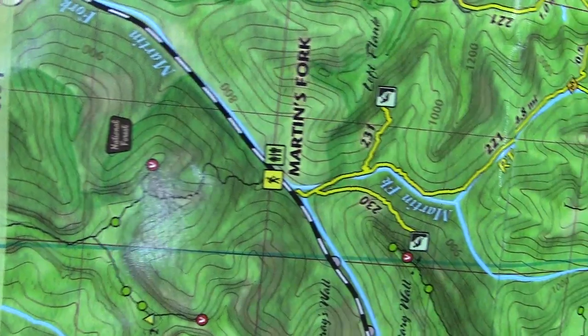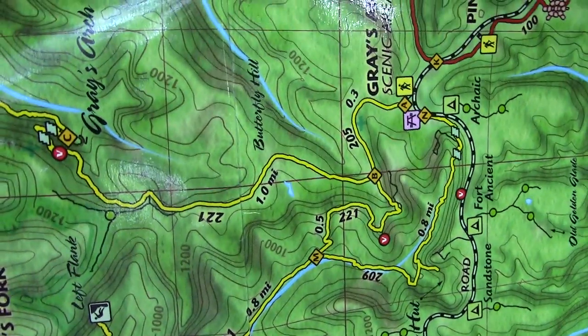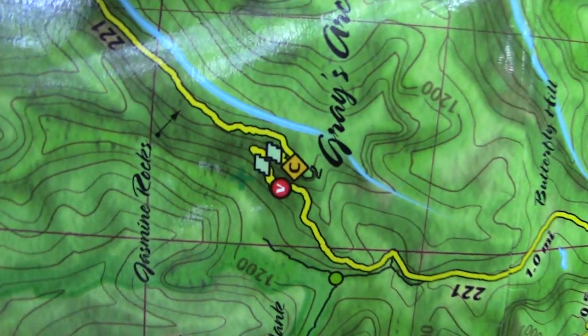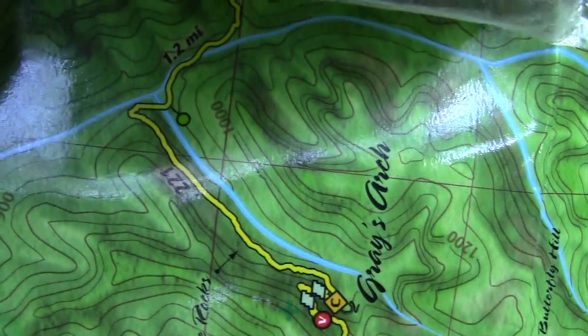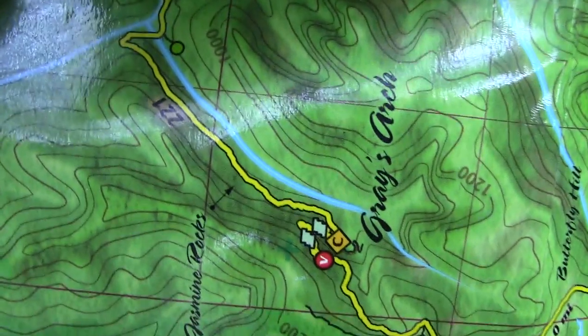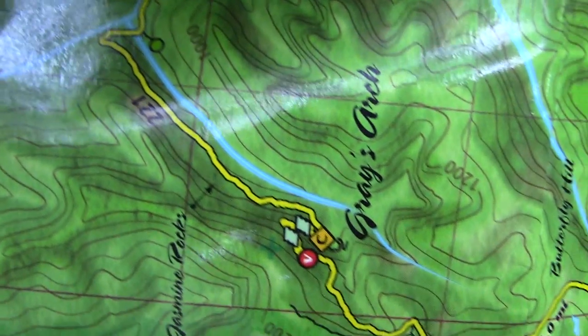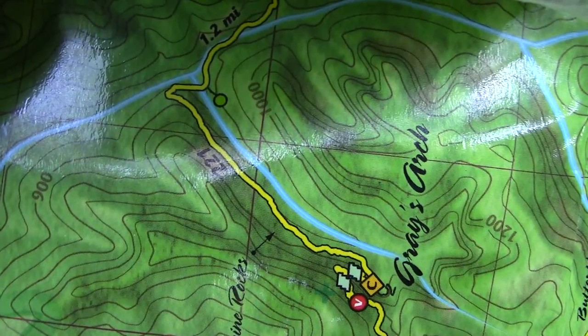Again, so there's Martin's Fork. We come up Rough Trail, over down Gray's Arch. I am right there where that red and yellow is at. So now I'm going to be heading back down along King's Branch on Rough Trail. And it won't take long to get there, so when I cross that stream, I'll show you.